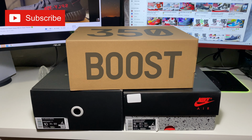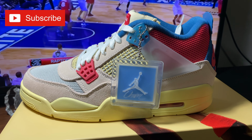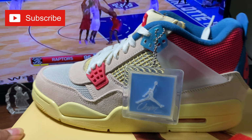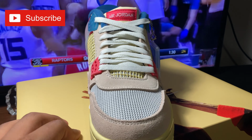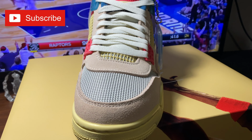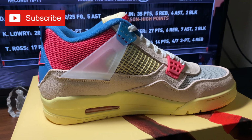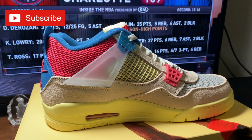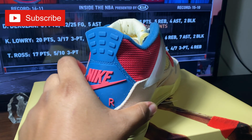Now first up on my list is the 2020 Union Jordan 4, the Guava Ice colorway, the one I made a video on, an unboxing and review. It's number 1 for me just because of the importance of it. I know there's so much hype behind the Union collabs, but for me this colorway seemed odd at first. Initially I was aiming to get the black pair, but fortunately I was able to get the Guava Ice pair, so that made it even more sentimental, because I wasn't aiming to get this sneaker. But now, with the hype behind it and the resale value, for me it's number 1.